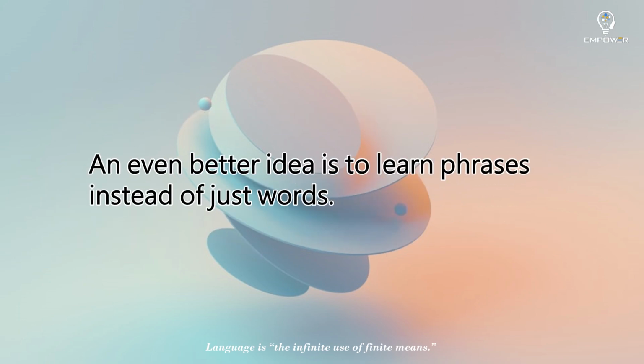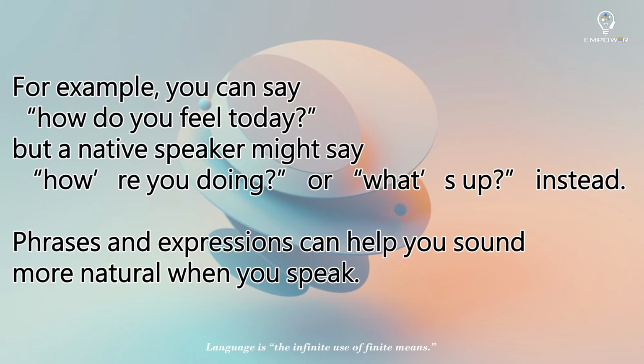An even better idea is to learn phrases instead of just words. For example, you can say, "How do you feel today?" but a native speaker might say, "How are you doing?" or "What's up?" instead. Phrases and expressions can help you sound more natural when you speak.